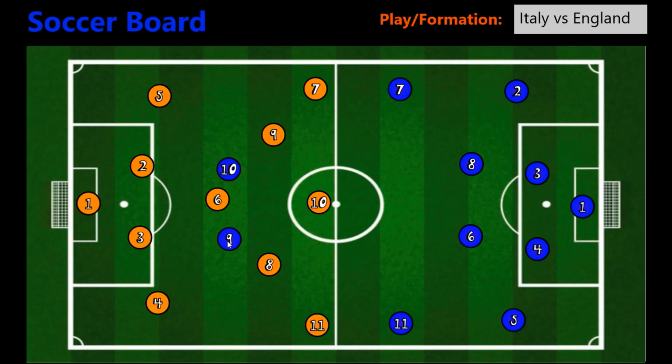So if England is attacking from this side, Harry Kane might be dropping deep. Mason Mount might go to support on the left wing. Raheem Sterling will be obviously somewhere in here, and Luke Shaw will be here. So Luke Shaw, Mason Mount, Sterling, and even Harry Kane will be dropping on this side of the pitch or this side of the pitch, so that he can create an overload of players.